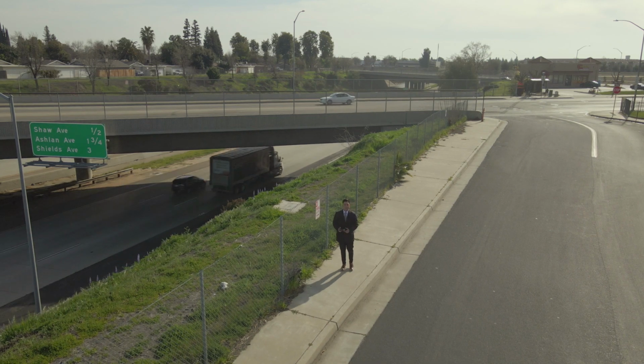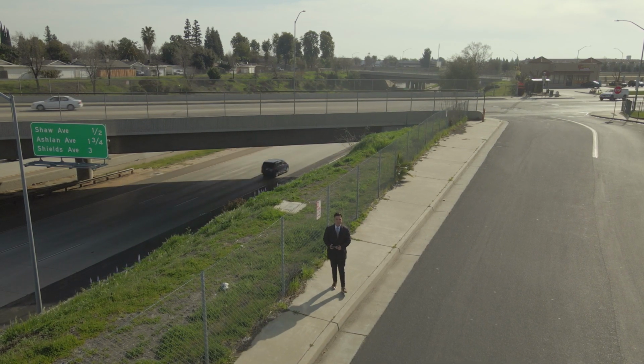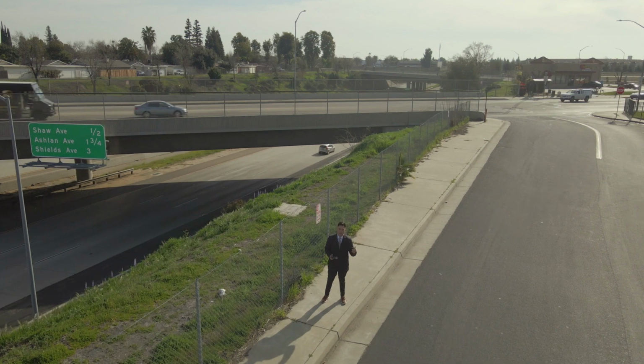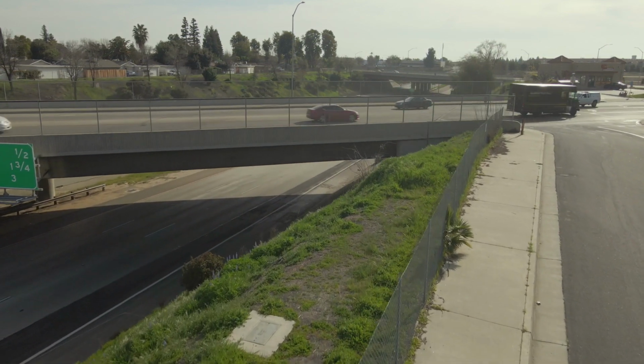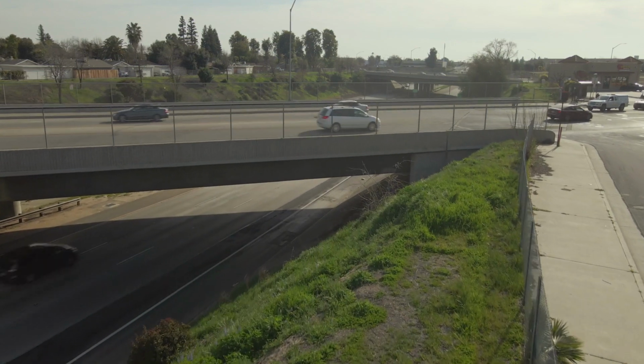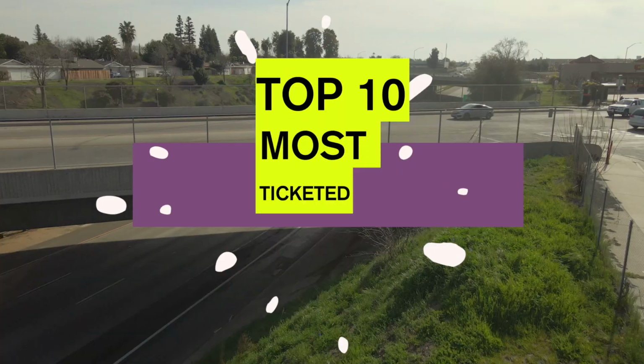Clovis police issued over 5,500 traffic citations in 2020. Now, this is an increase of 7% from the year prior. The top two violations are unsafe speed and use of a handheld device while driving.